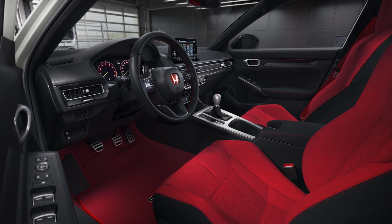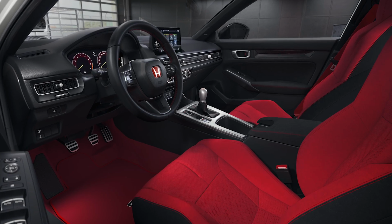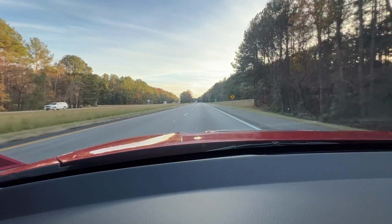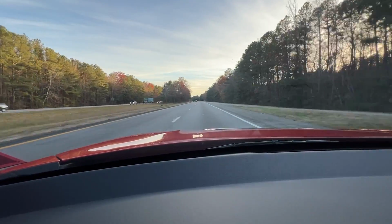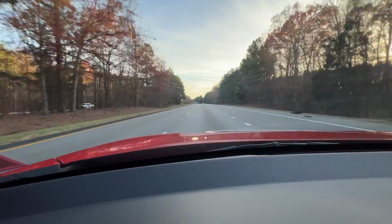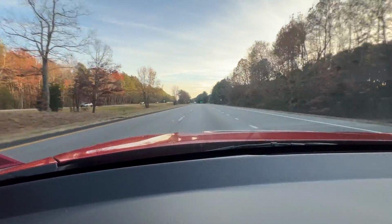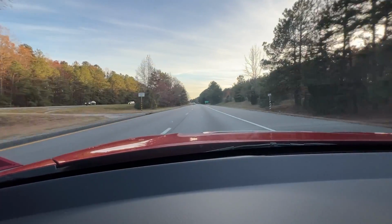Additionally, as everyone else has said, the front seats are perfect. A few other things that stood out were, of course, the perfect shifter. I mean, this is as good, if not better, than the previous generation Type R shifter. Outward visibility has also improved, which is a very welcome addition. And road noise, yeah, not the best, but a little bit better than previous generation. And, well, have a listen for yourself.